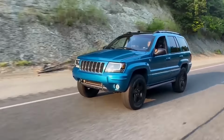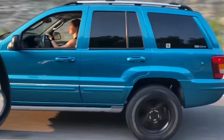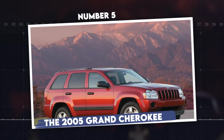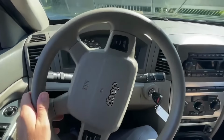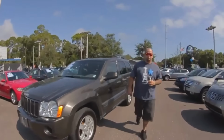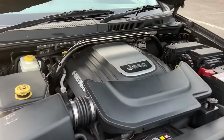But the next entry threw all of that out the window and replaced it with something completely different: real muscle. Number 5, the 2005 Grand Cherokee. The third generation WK landed in 2005, and it felt like Jeep had built an entirely different vehicle. For the first time in Grand Cherokee history, you could walk into a dealership and drive home with a 5.7-liter Hemi V8 under the hood.